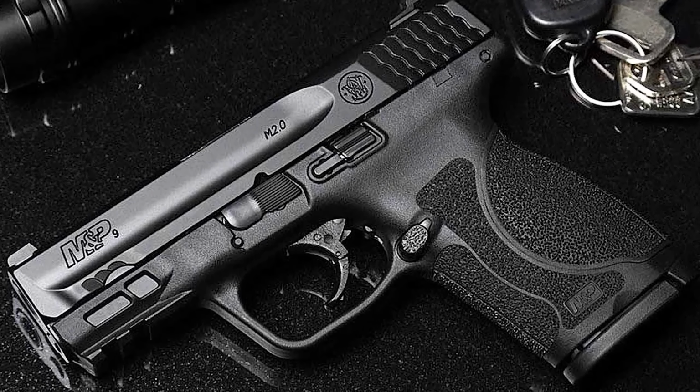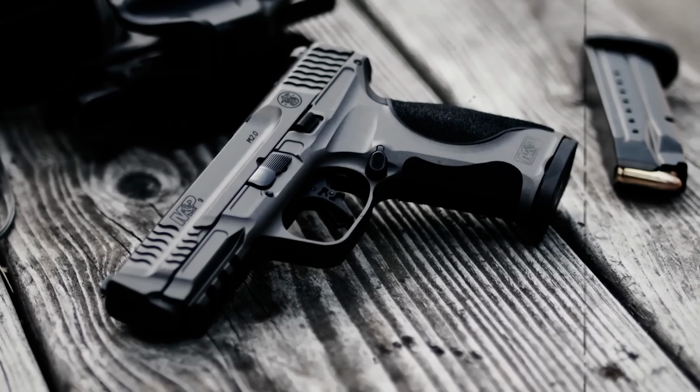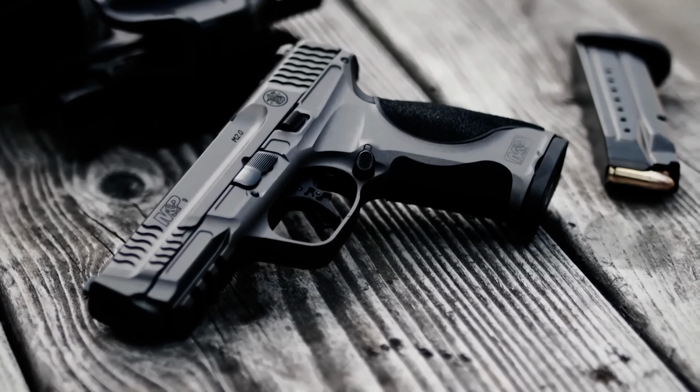It's reliable, accurate, and not bad to look at either. A whole lot of agencies have turned to the M&P instead of Glock, and the more time it's been out in the wild, the more it's proven itself.